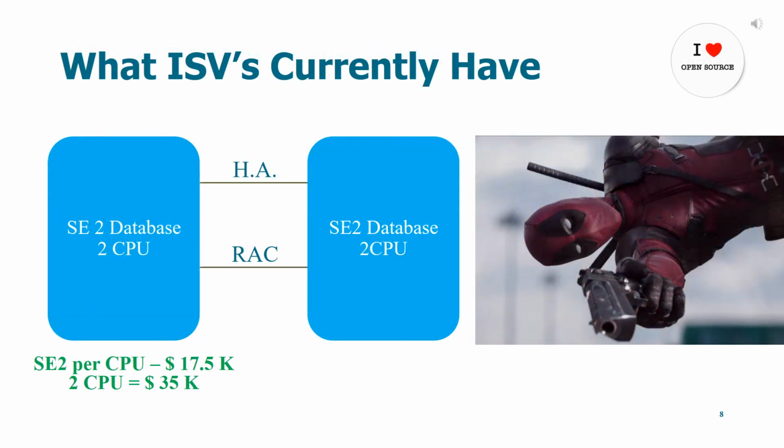Let's now look at an example. Consider the server estate where, say, you wanted to buy the SE2 edition of the database for a 2 CPU socket and you wanted to cluster this. Now, SE2 edition is $17,500 per CPU, which for this system will be $35,000. Because it's 2 CPU and because of the licensing policies, you need Oracle RAC, which is also shipped along with SE2. So far so good.